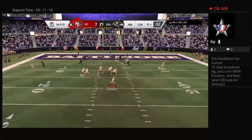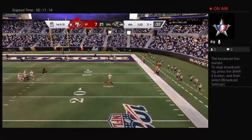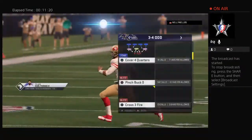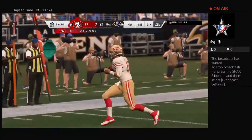1st and 10. He'll look to throw, sliding out of the pocket. Now Garoppolo lost the football, and this one's going to go out of bounds, so no recovery. But on 4th down, a change of possession anyway.